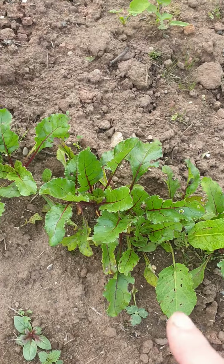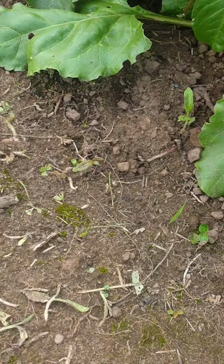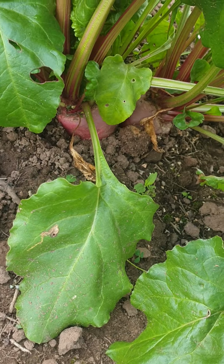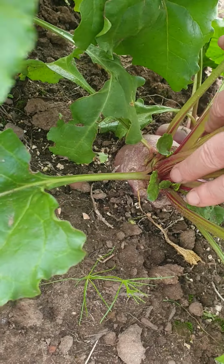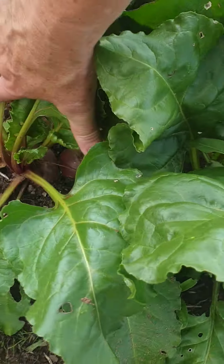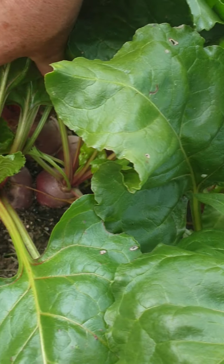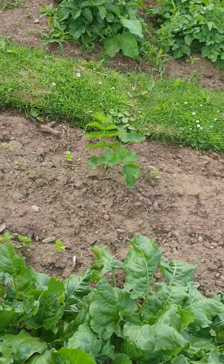But never mind. Now these are the follow-on beetroot, but these have really, look at those, they're ready for out. I'm going to have to make some beetroot salad. They're gorgeous, look at those. They're ready for out. I don't want to wait too long.